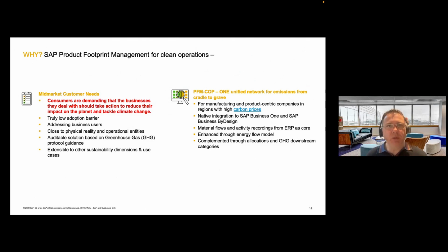We also use what's called an energy flow model, and I'll give you a demonstration of that. That is what brings, let's say, the ERP data and the energy carbon-based emissions from scope 1 and scope 2 together. And that's the main issue that businesses have got. Trying to do that manually is so difficult, and they're not quite sure where to start. So that's something that we address in the solution itself.